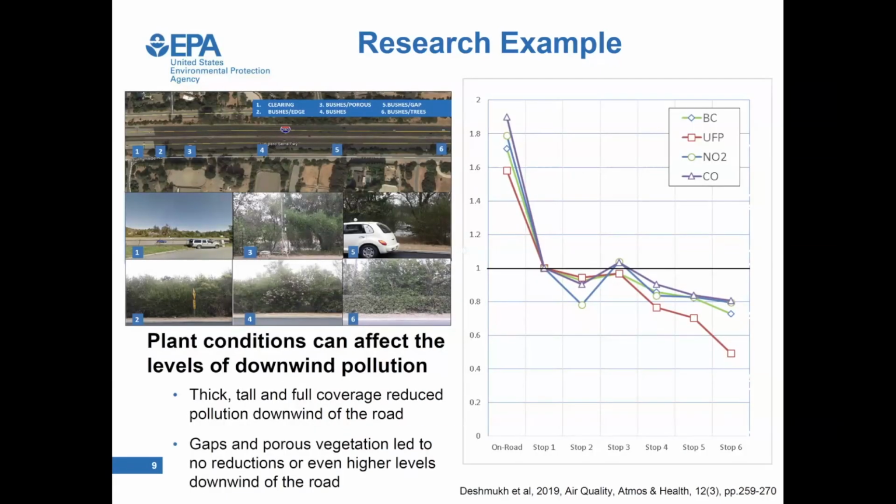And so this slide shows results from a similar study done in the San Francisco Bay Area. So again, a limited access highway, and we had a clearing area, which is shown to the far left as site 1. And then we had a long stretch of roadside vegetation, but that vegetation had very different characteristics along the stretch there. And so you can see the figures shown below to kind of give an idea.